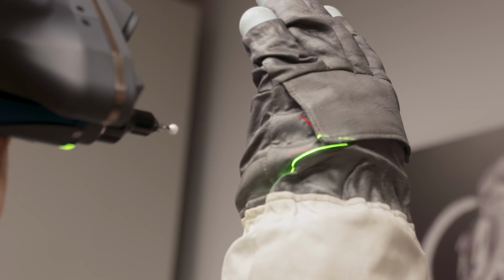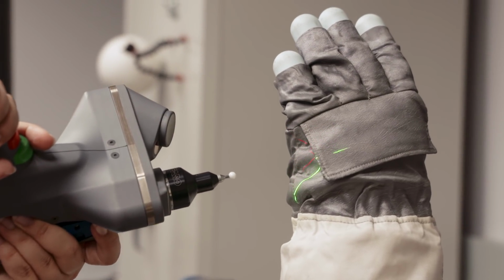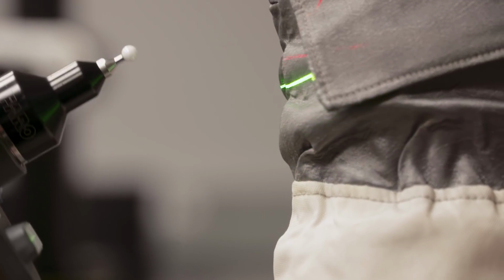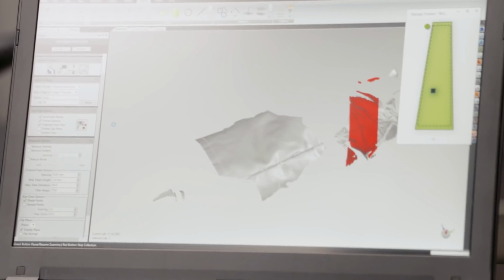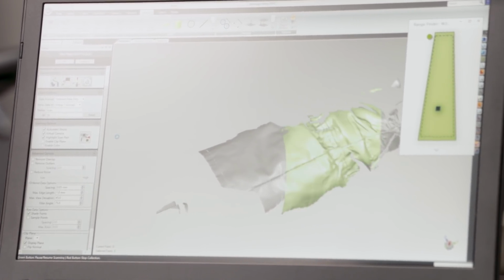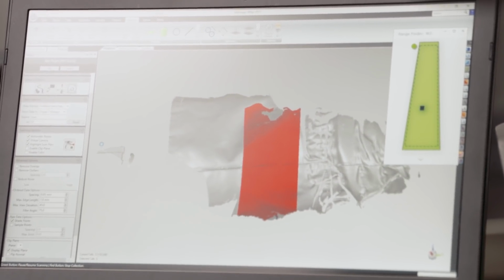So how long would a scan like this take, typically? A scan of this glove would just be a couple hours. Probably even within 1 hour you can get the full exterior. If you wanted to do the interior, you'd probably do another hour. When we were scanning the full Armstrong suit, I think it took us half a day to do the whole suit with this method. Wow. Does the technology update and change at a pretty rapid pace?